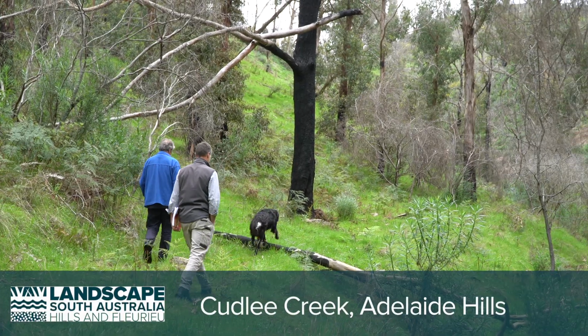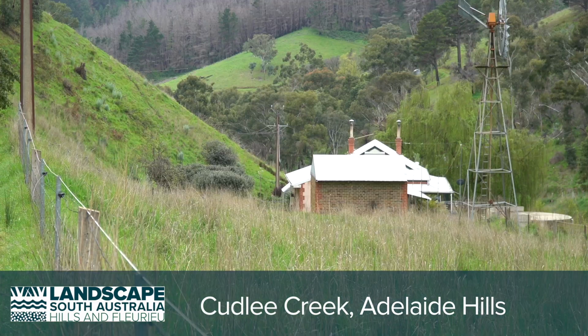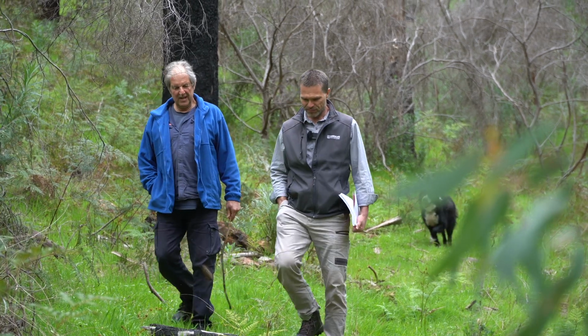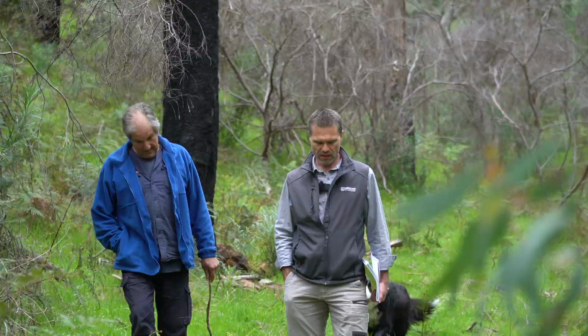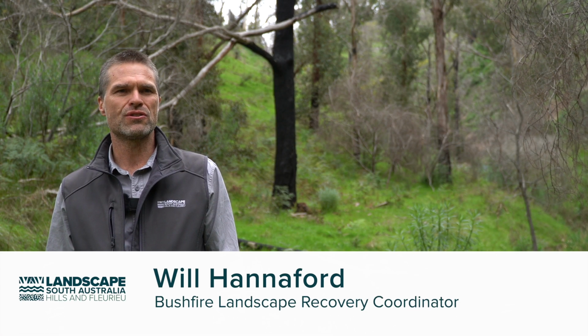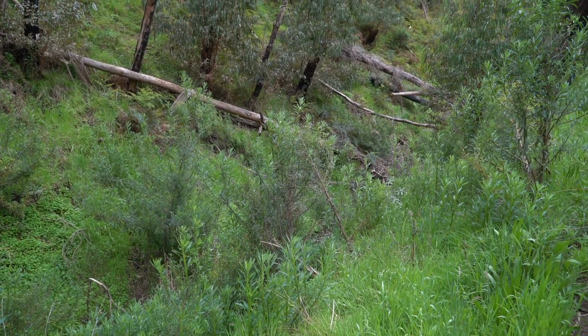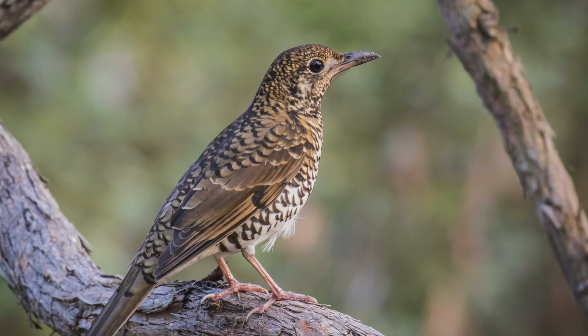We are at Greg Lamey's property at the top of Hollands Creek Road, which is in Cudlee Creek, and it's one of the two pretty important valleys in the Cudlee Creek fire scar area. It's important because it's a wet area of the fire scar and it's quite close to a fair bit of natural habitat. We are looking to try and preserve and expand the habitat for the Bassian thrush.